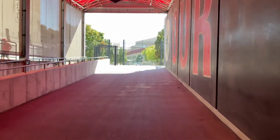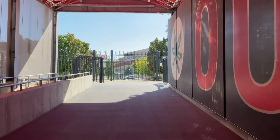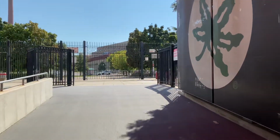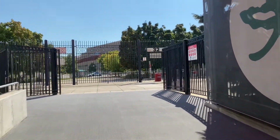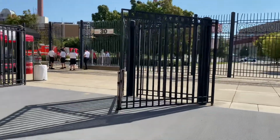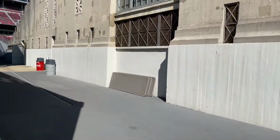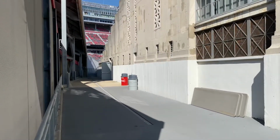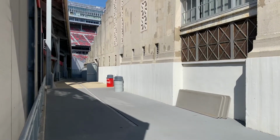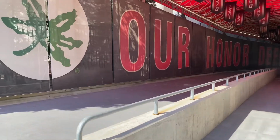So we're walking up the ramp. If you know Ohio State, that is the RPAC up there on the far side of the fence, the recreational building for the students to use. Ohio State's locker room is right over here. Go right down here. It is the first door on the right there, right next to that red trash can. That's where Ohio State's locker room is. So they'll come out of there after they're dressed, come down here, and right down this tunnel.